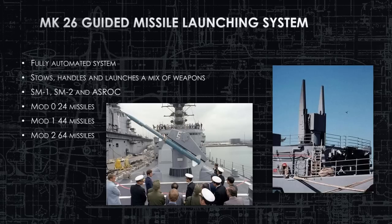All right, let's talk about the Mark 26 guided missile launching system. It is a fully automated system. You push a button and it does the rest by itself. You tell it to go, it goes. So it stows, it handles, it launches a mix of weapons. Like I said, it's got three different types of weapons it can carry: the SM-1, the SM-2, and the ASROC. And then they have three different mods for this, and each one basically is a larger magazine of missiles below the launcher arms there. The Mod 0 holds 24 missiles. Mod 1 is 44 missiles. Mod 2 is 64 missiles.